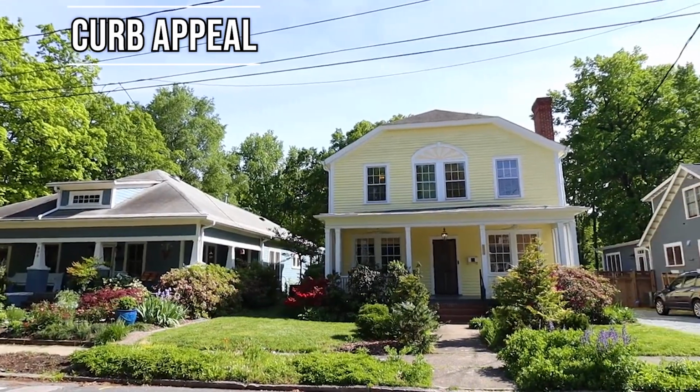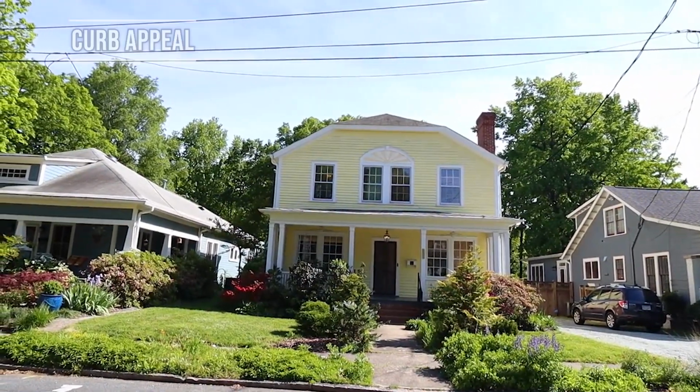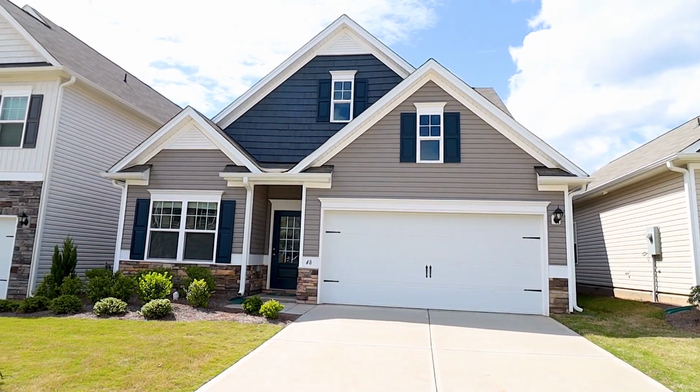Home buyers make their first impression of your home from the street. Your home's curb appeal is a marketing tool that pulls buyers from their cars and into your home. Here are some ways that you can improve your home's curb appeal.